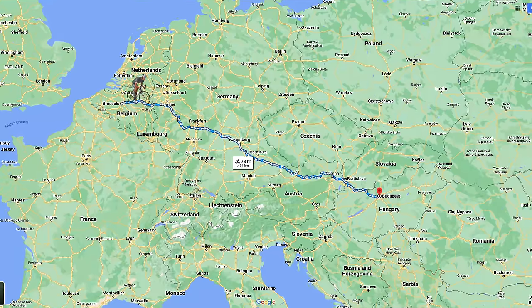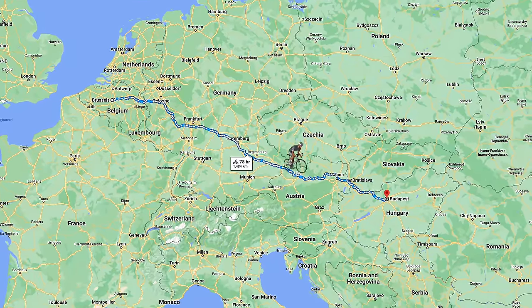So I just stopped this really lovely couple for their picture, and they told us they're biking from Belgium all the way to Budapest. Isn't that wild? Yes, they look so nice. Not only do they have their athletic gear with them, but they also brought nice clothes with them. Isn't that impressive? Don't get any ideas.